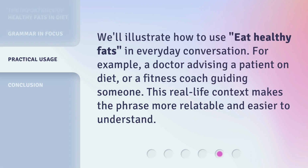We'll illustrate how to use eat healthy fats in everyday conversation. For example, a doctor advising a patient on diet, or a fitness coach guiding someone. This real-life context makes the phrase more relatable and easier to understand.